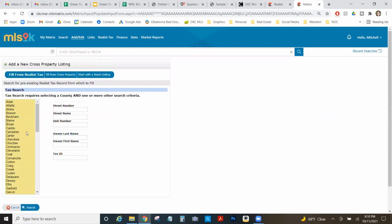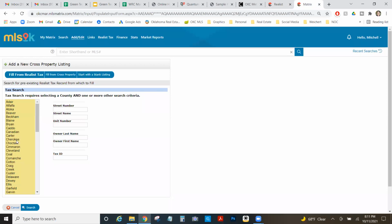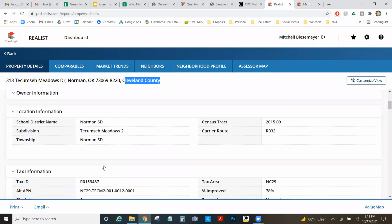This is the hard part. We wanna make sure we find the right property. First off, you've gotta get the right county. So if you go into your real list, you'll see here at the top what county we're in. So I'm gonna click Cleveland. And then I'm gonna put my tax ID number because that's usually the best way to find a property.